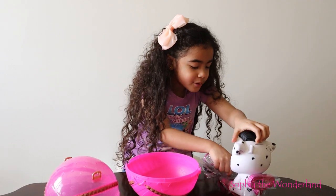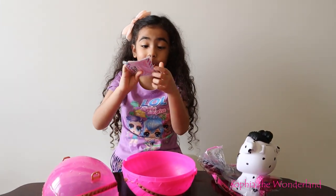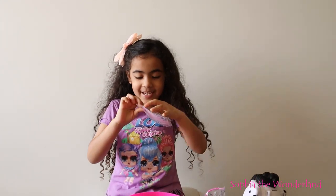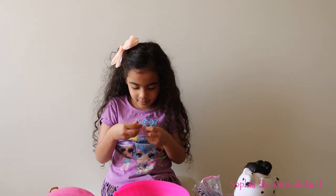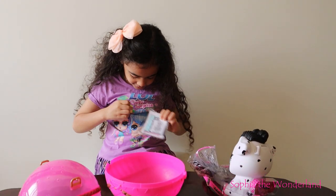It's white with black on it. There's maybe a secret code in there. Whoa, super cool. This is the first time, mommy, I opened this big, gigantic L.O.L. pet. It's amazing though. Yeah, I really like it. It's so awesome.